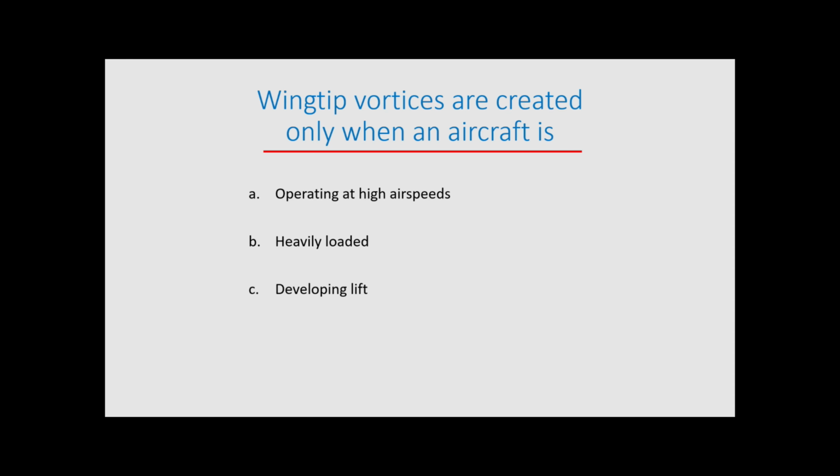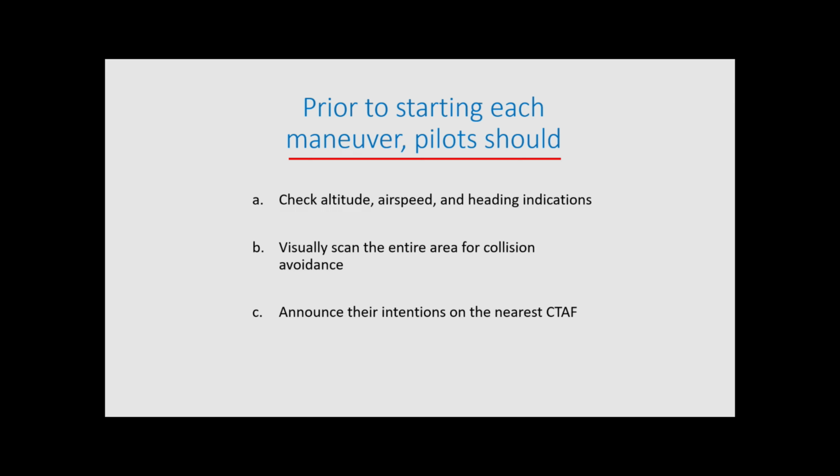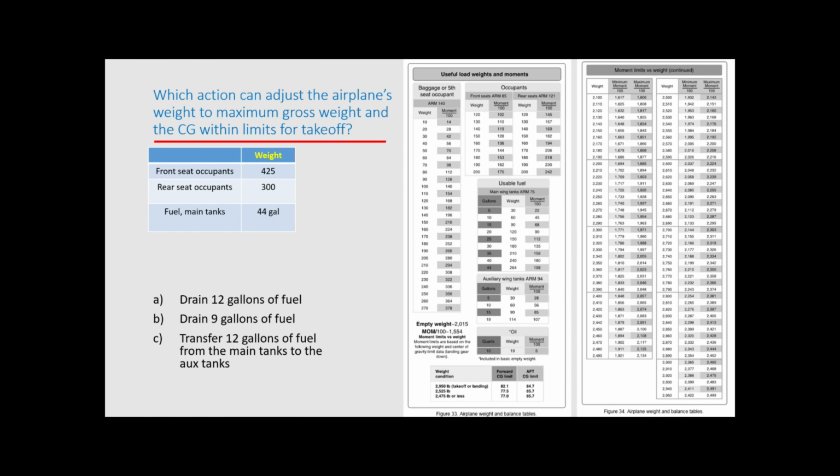Okay. All right, wingtip vortices are created only when an aircraft is... Is it all the above? Or heavily loaded? That's when you're developing lift. Yeah, because heavily loaded, you could be on the ground not doing anything. Oh. And yeah, at higher speeds, yes, but also anytime you're developing lift. Okay. Prior to starting each maneuver, a pilot should do what? B? Yep, visually scan the entire area for collision avoidance. We call those clearing turns.